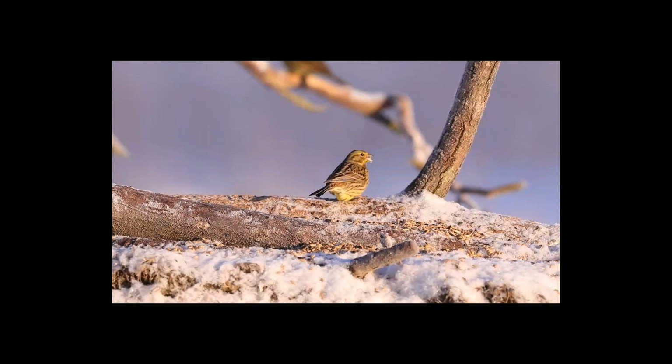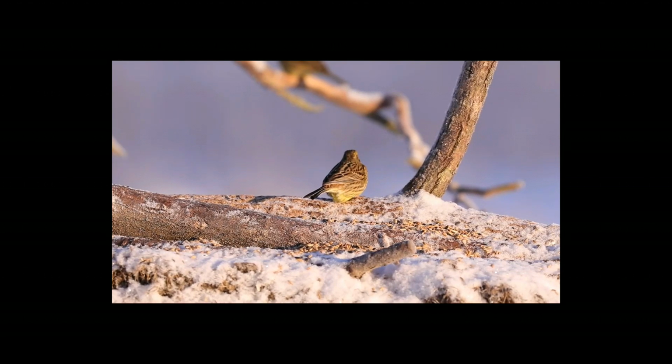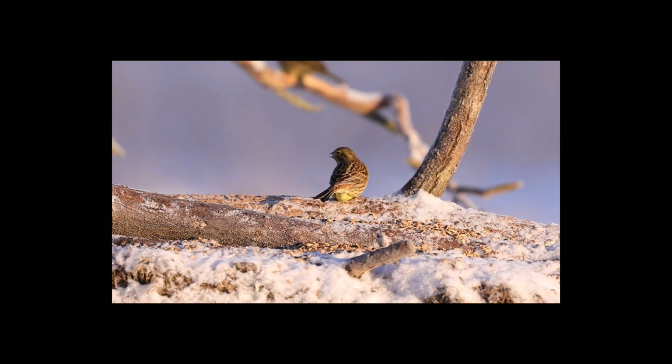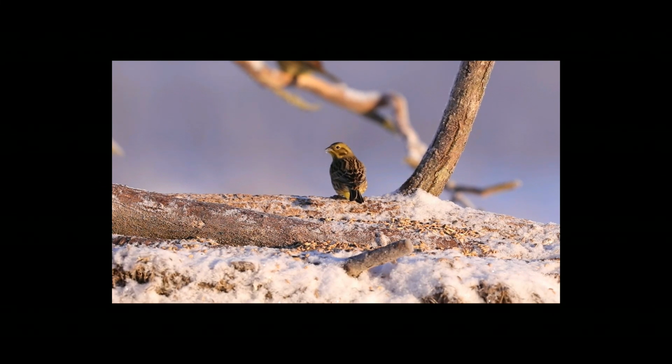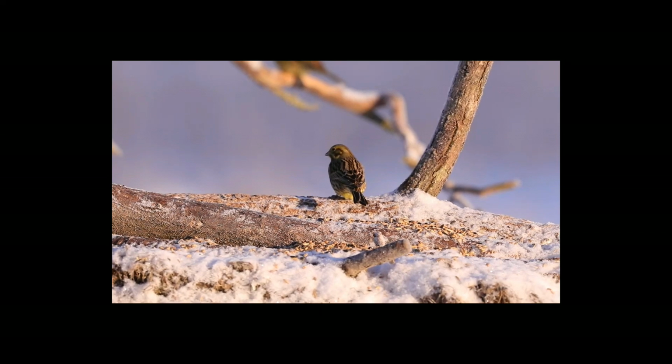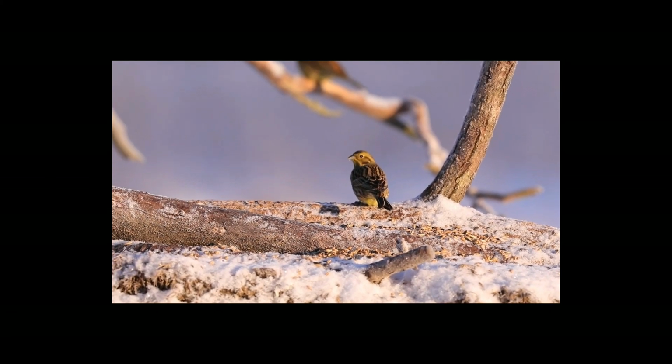They are agricultural allies. They play a significant role in agriculture, because they like to feed on insects and weed seeds, making them valuable allies to farmers. By consuming pests and limiting weed growth, yellowhammers contribute to maintaining the health of agricultural ecosystems.